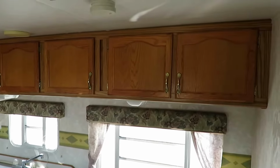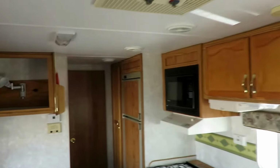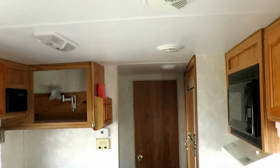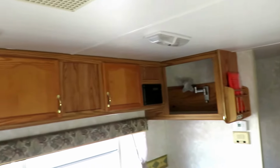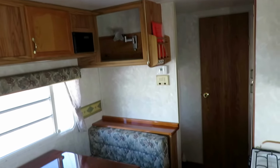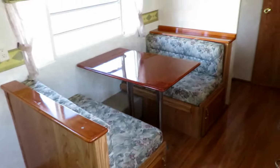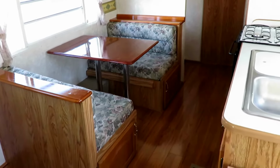Central air, central heat. We have a private front bedroom. When this was made, you had a lot of open design front bedrooms. So that was actually kind of an exceptional quality on this. It's still not really that common in a budget family camper today. In today's market, we'd call this like a 26 BH or 26-foot bunkhouse or something.